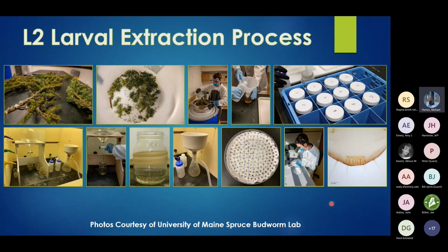So, getting on to the L2 larval extraction process. I'm not a lab worker myself. This is a pretty complex process, but we're really excited. We used to have this process performed by the Canadian Forest Service for us, but identifying the need to be able to do this right here in Maine and get quick results spurred the creation of the Spruce Budworm Lab at the University of Maine. We're super excited to have this resource available, and it's been a monumental help so far.